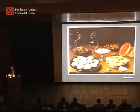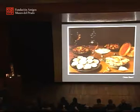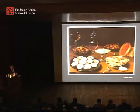Later, as we make our way into the 17th century, paintings of foods become increasingly refined and move sometimes indoors to these set tables. And this is an example by the Flemish artist Ozias Beert, who sets before us on a very simple table some elegant glasses of wine, oysters, shellfish of various sorts, and some quince jelly, which is probably this thing in this wooden lid.